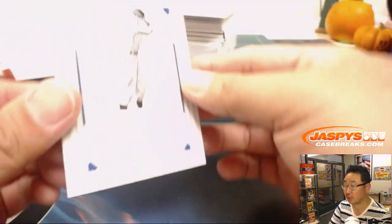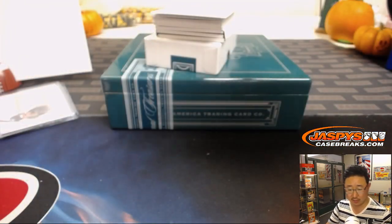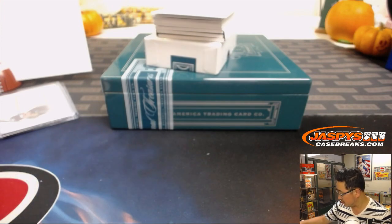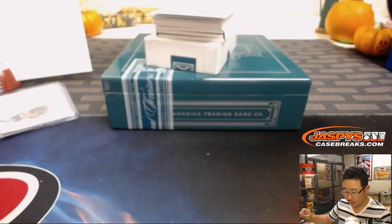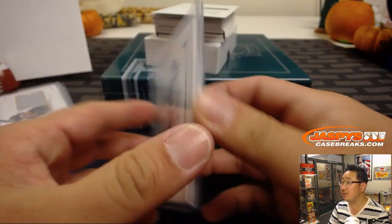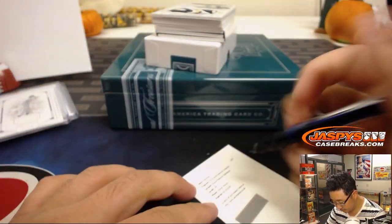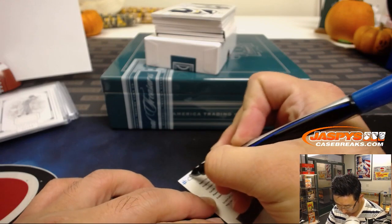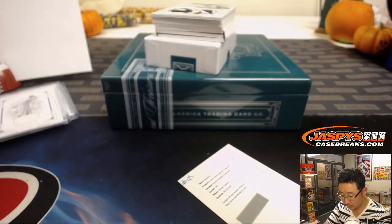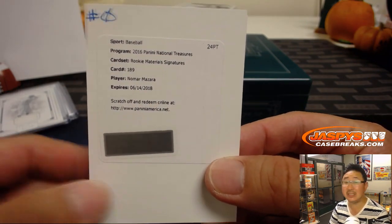Next up, Jersey. The Duke. Duke Snider, 65 out of 99. Another one for Joe Kroll. And there's a redemption on top right there, you guys. That also goes to Joe Kroll. Game used material here. And the redemption is of Nomar Mazara, rookie material signatures.